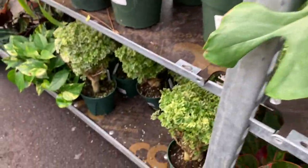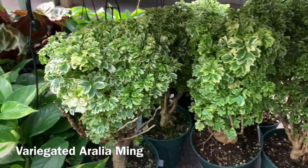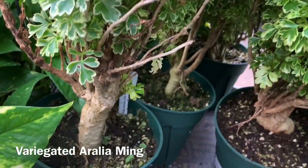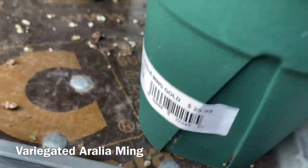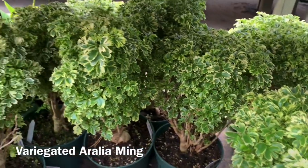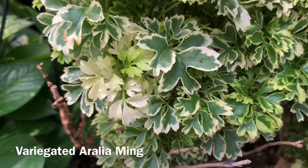Guys, look what they have down here. I've been looking for this everywhere. It's a variegated Aurelia Ming, and it's the stump kind. Has a little stump on the bottom. For $29.99. Oh, I love those. I love these. Look at the white leaves on there.